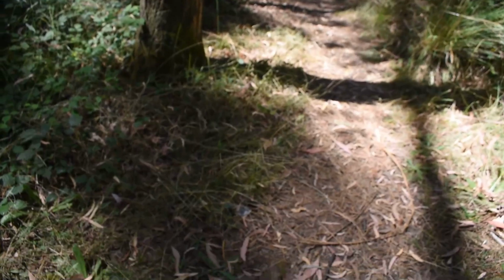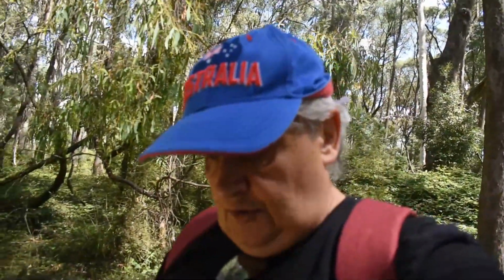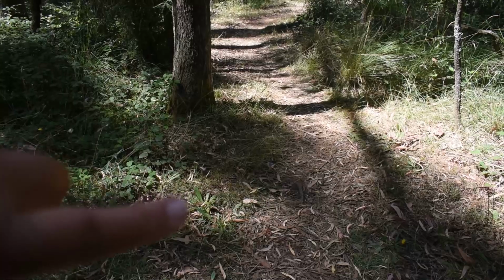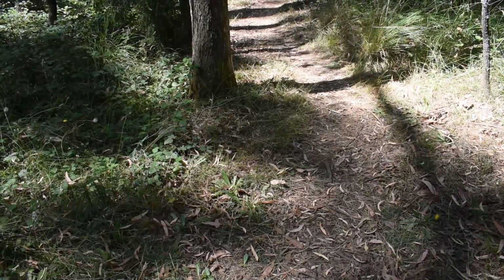Let me get this thing in focus. Now, talking about trapdoor spiders, there's also jumping spiders in the ground. Jumping spiders. Now, I'm going to stand back. That web is about there, where my finger is. Jumping spiders can jump out of that hole right from where I'm standing. They can jump, and they jump very quickly.